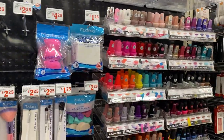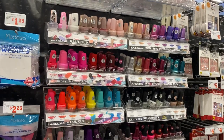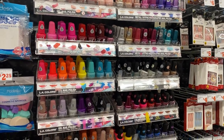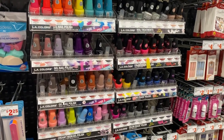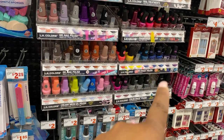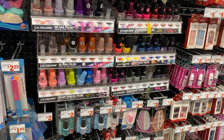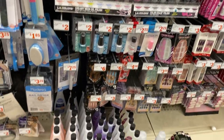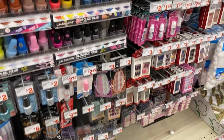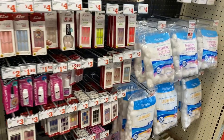Okay, nail polish. You know I only wear gel. So they have some beautiful gel colors, all those colors. So you got gel on this side, and then regular on here. It's real pretty. Removers. Okay.